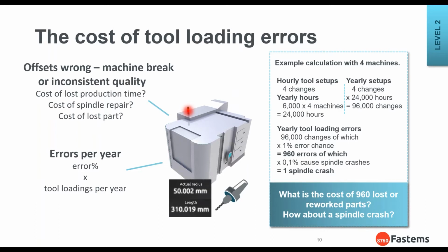So again, the question is, what are the costs which could be avoided with efficient tool management? What are the costs of lost or reworked parts? And what about the cost of the new spindle? With almost 100,000 tool changes, how many numbers does the operator need to tap in a year? And what happens to those numbers above 10?